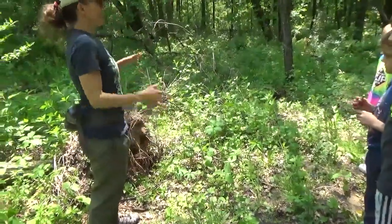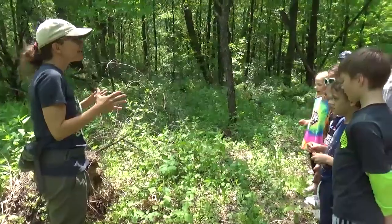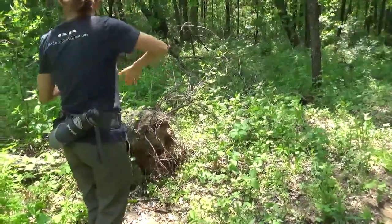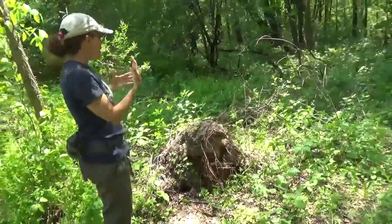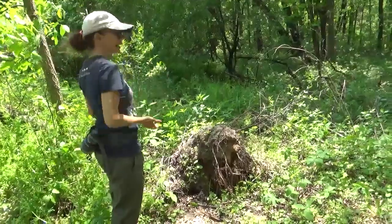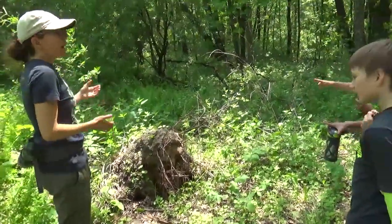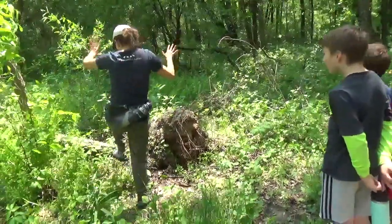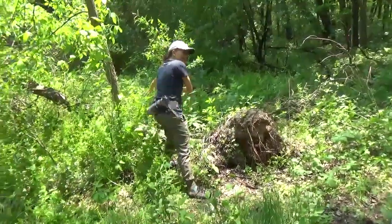What is that? That's a good question. So rather than me tell you, we are going to look carefully and figure it out. So boys and girls, see if you can look all around and figure out what this mountain is, where it came from. Wait, but where's the tree? I don't see it. Right there. Oh, all right. Keep your feet on the trail. Okay. Look, behind here, there's this tree trunk, right?